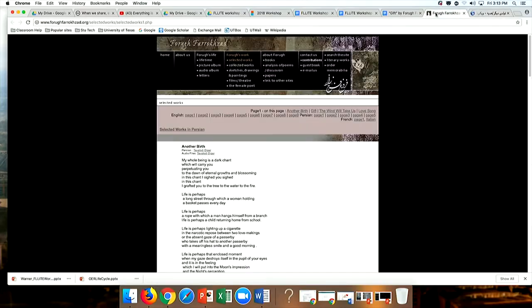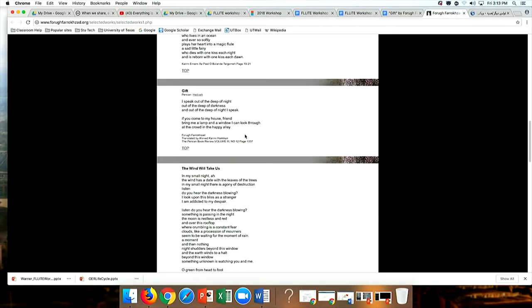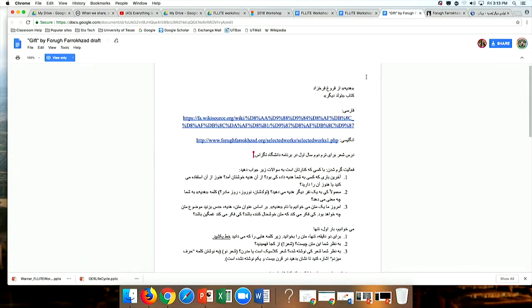Here's the Persian, but I'll show you the English. It's very short. Can you see that okay? It's about six lines long, and I'm really happy I found it because in the second semester of first year, the students will know almost all of these words. So they'll be able to deal with it in Persian, sort of authentically, before I give them the English translation. They'll be able to work with it some. So it's called Gift.